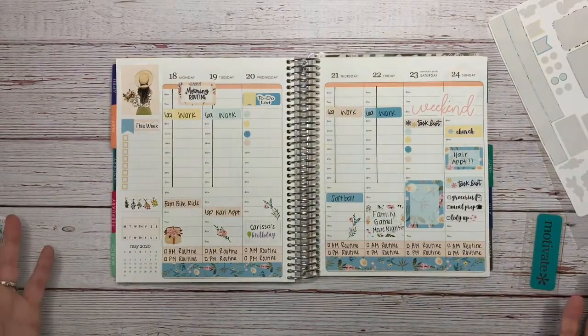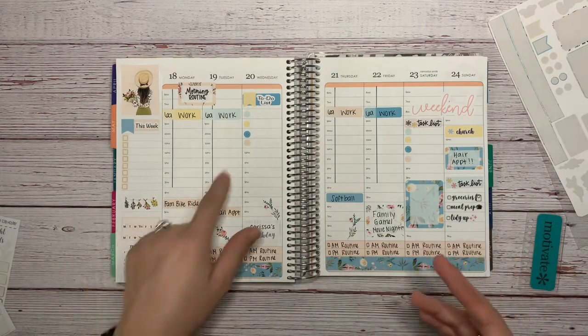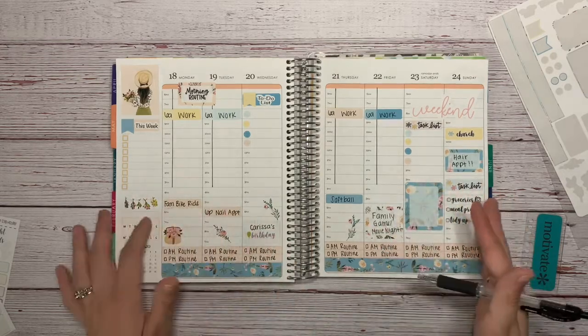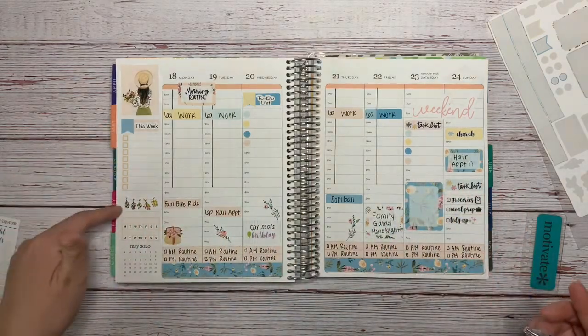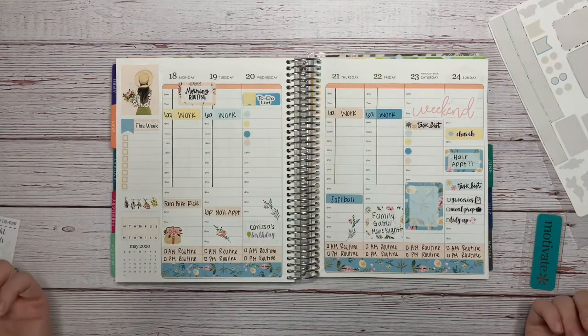All right, guys, so that's it. I do leave myself some space in here just to make sure that if I have anything more to add to my to-do list on my off day or on the weekends, I have a little bit of room. I don't typically fill in this until I'm in that week and I see what I have going on. Same with my tracker. It just changes what I end up wanting to track.